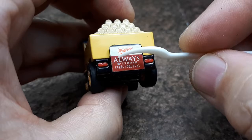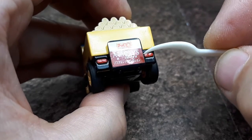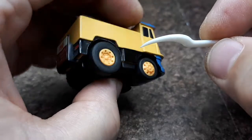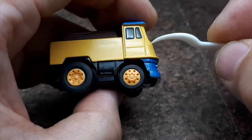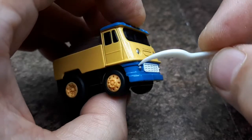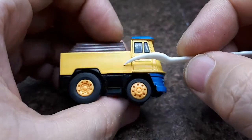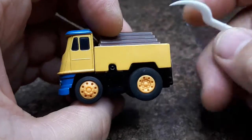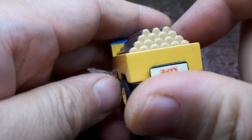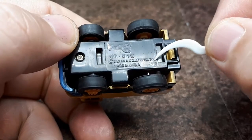Here we go. It says Always. I think that's a certain collection of ChoroQs from my limited research online. We got some red taillights there. It doesn't have the fuel filler, the squish doors, the windows there. I just like the two-tone paint job, the blue and this cream yellow. Well, it's more like a mustard yellow. It's a darker yellow. And then this one happens to be carrying a load of logs. So, interesting. This one here says 2003, so pretty old.